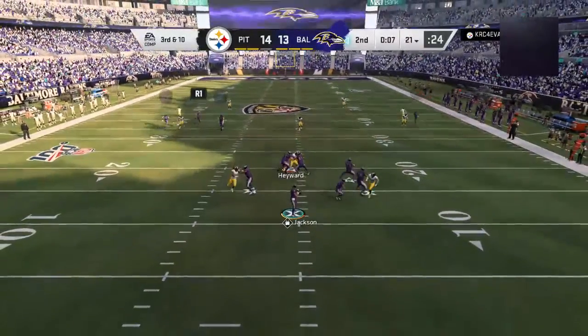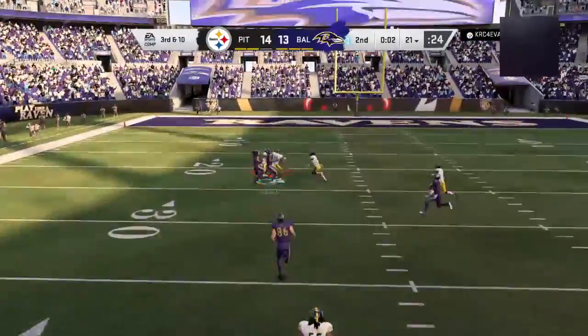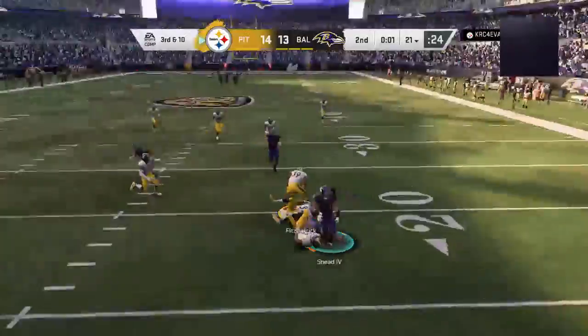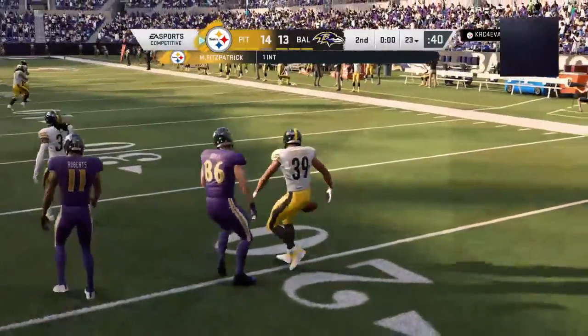To throw is Jackson. Letting one go deep for Roberts, into double coverage, and it's intercepted. Picked up by Minkah Fitzpatrick, and he will be brought down as time has now run out on this first half of action. First half in the books.